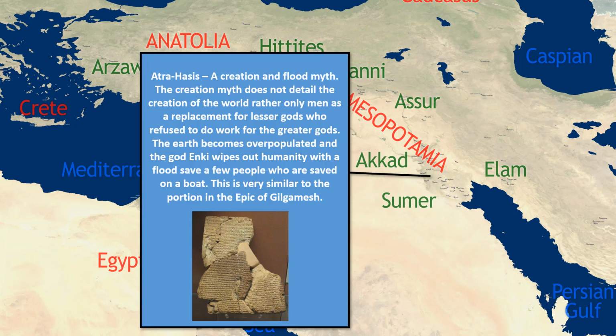And these were men being created as replacements for lesser gods who had refused to work for the greater gods. The greater gods were then looking for a replacement, essentially a slave labor force to do their work for them. And the lesser gods end up rebelling. They end up being destroyed. The gods create the men, and men then do the bidding of the greater gods.